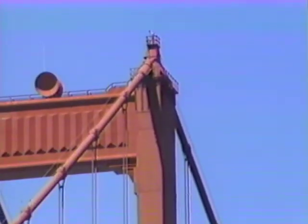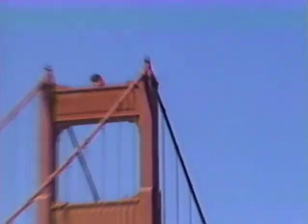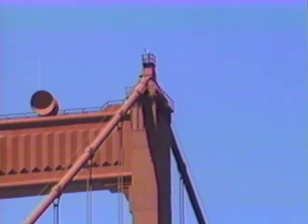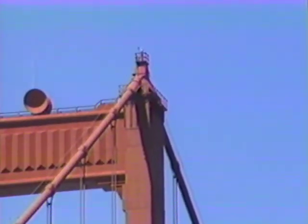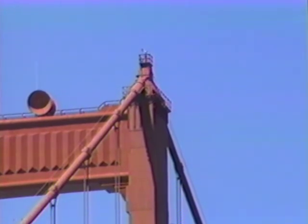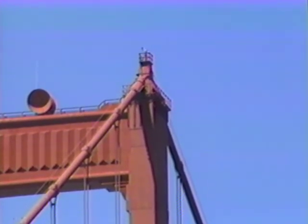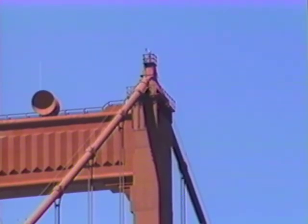I gotta get up there. I gotta practice this. Okay. Oh, wait a minute. We were up on the saddle at our lunch hour. Oh, we're up on the tower. Okay, go ahead. You ready?